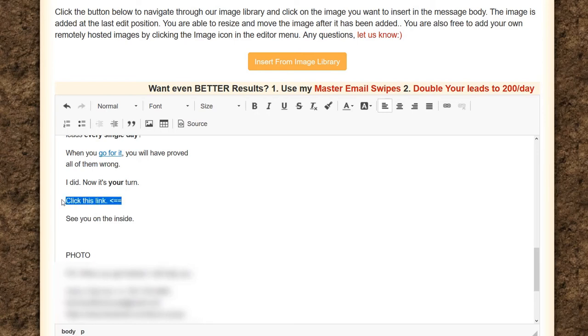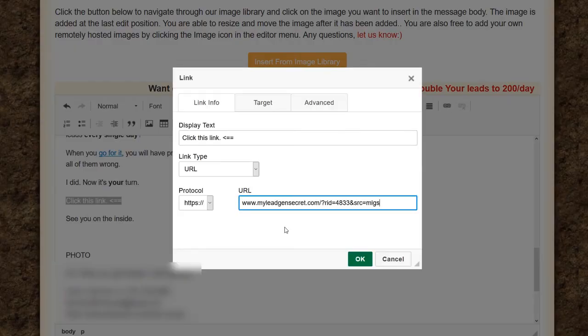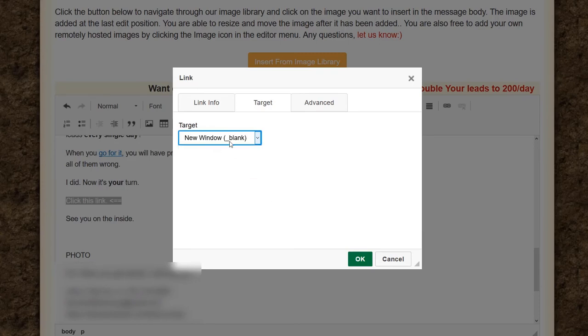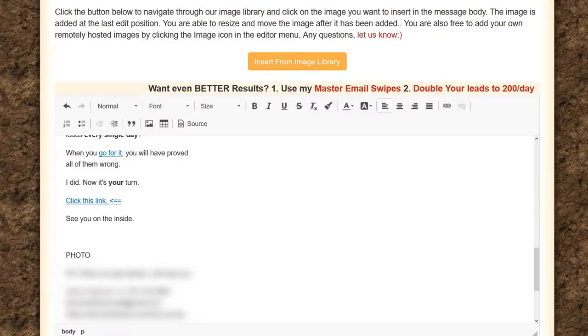And I'm going to make this whole thing a link. So I'll go back, paste the URL like I did, target underscore blank, new window, see? Okay, boom. See you on the inside. Let's make that bold. Now this is where I want to put the photo.